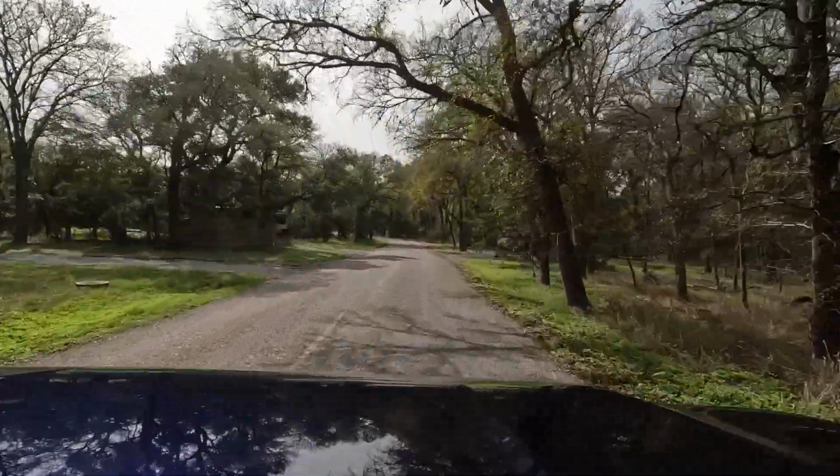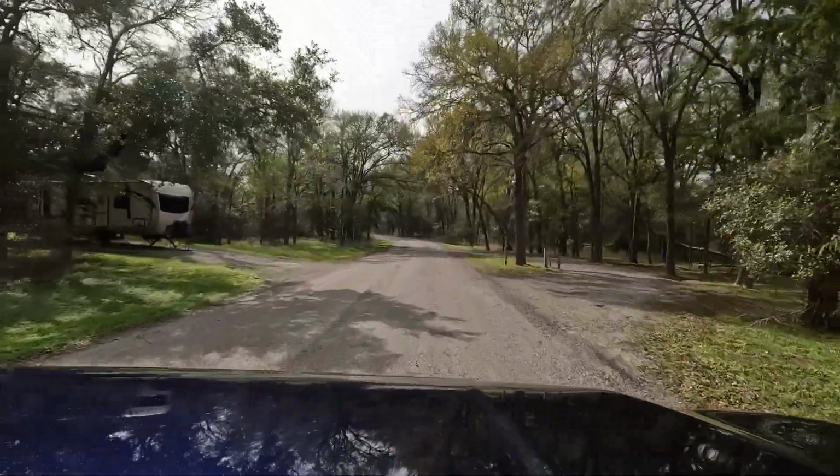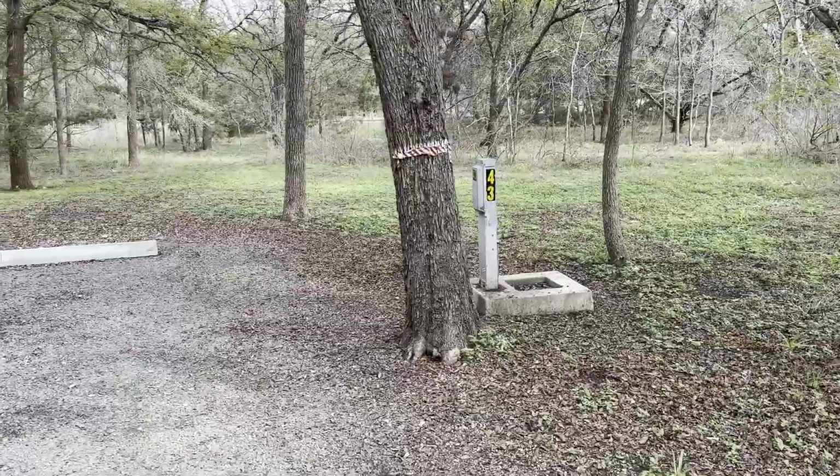There are 12 campsites with 50 amp electricity for $24 a night, and 69 campsites with 30 amp electricity for $20 a night. The campsites were shaded and clean.